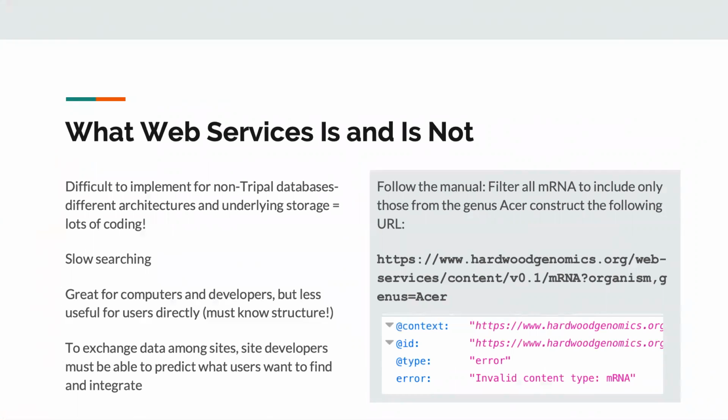And why is web services not the end-all and the be-all? It's great if we have two Triple databases that want to talk to each other and they both have the same web services structured the same way, and that's going to work out great. But this is going to be pretty difficult to implement for non-Triple databases. You're going to have to map your backend storage onto either your own web services that then we have to figure out how to use, or onto our web services structure, which would be more interoperable, but probably more of a pain for other databases. So that's one big drawback.